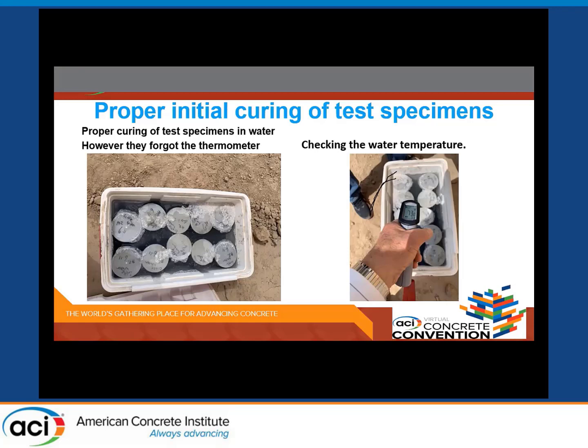And I put my thermometer in there, and it was 73 degrees. And it was the dirt outside I hit with the infrared there. It was 113. I says, my gosh, this is hard to believe that they are testing this concrete properly. The initial curing is being done properly. Next slide.